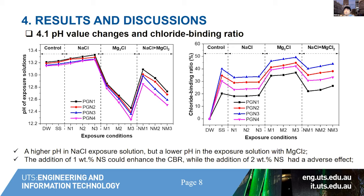Referring to the right figure, it could be found that the chloride binding ratios of all mixtures in sodium chloride exposure solution were lower than that in seawater, but the chloride binding ratios of all mixtures in the solution with magnesium chloride were higher than that in seawater. The addition of GGBFS can improve the chloride binding ratios, while the effect of nanosilica on the chloride binding ratios depends on the dosage added. The different chloride binding ratios could be related to the different chemical binding and physical binding of chloride.